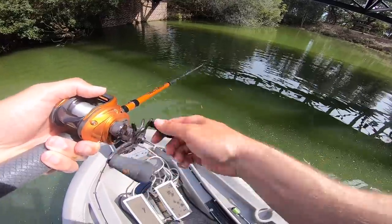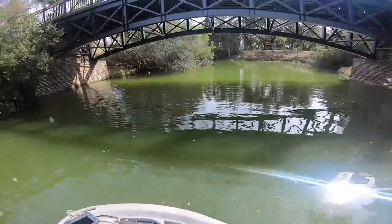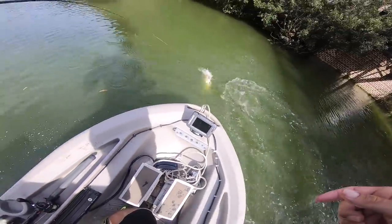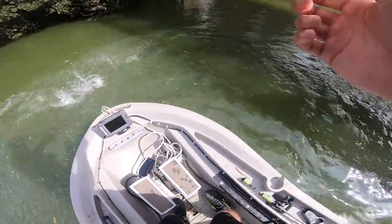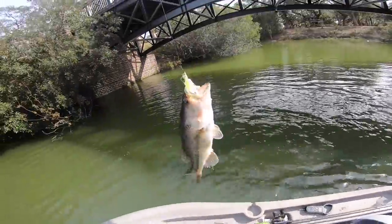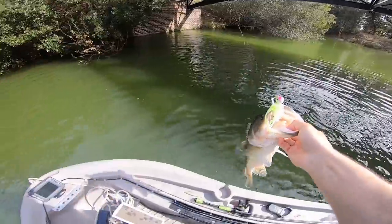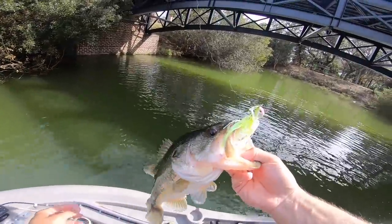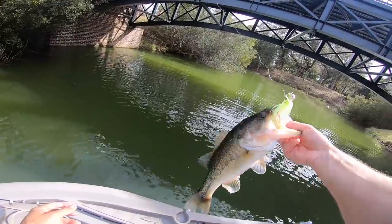Oh my God, dude, there's no way. Dude, I got another one. No, another. I can't believe this. What is going on? All right, he's not a 5-pounder, but it's a solid 2. There we go. Third fish, next cast, guys. This thunder cricket, look at it, right in the top of his mouth. Getting the job done. That is a solid 2-pounder.